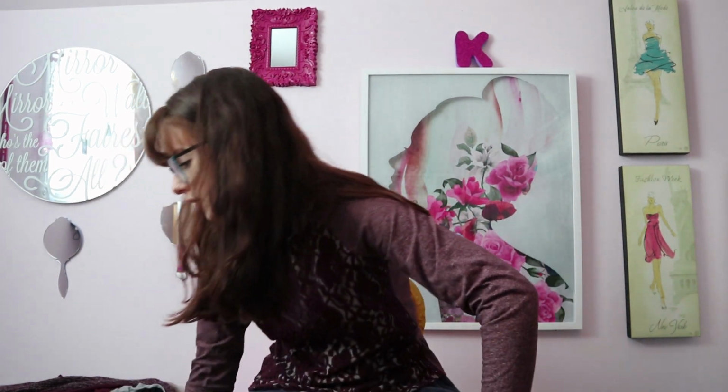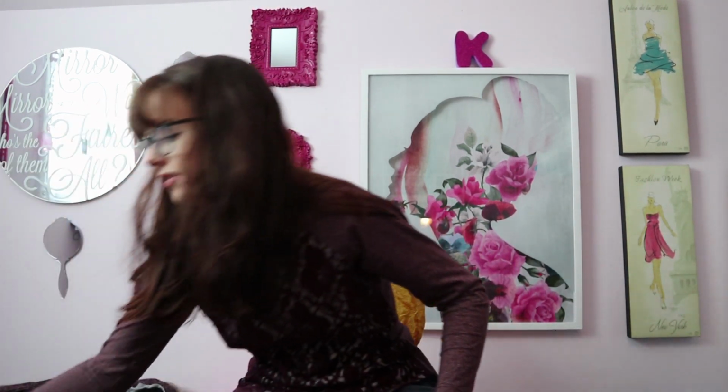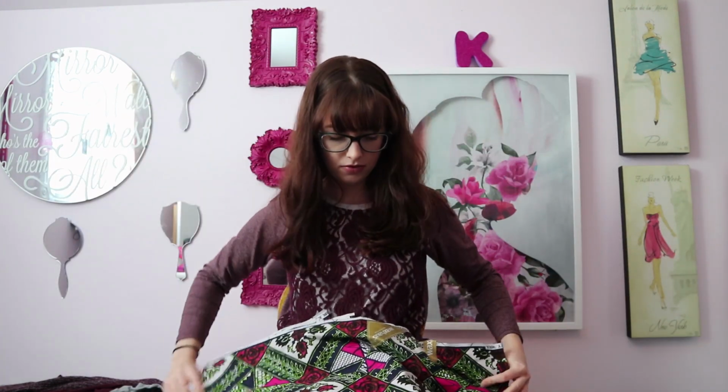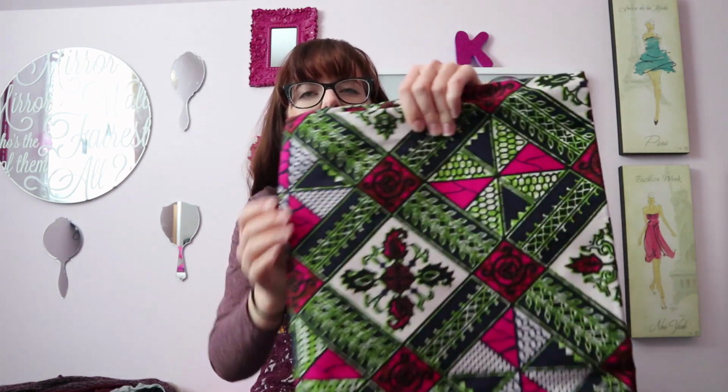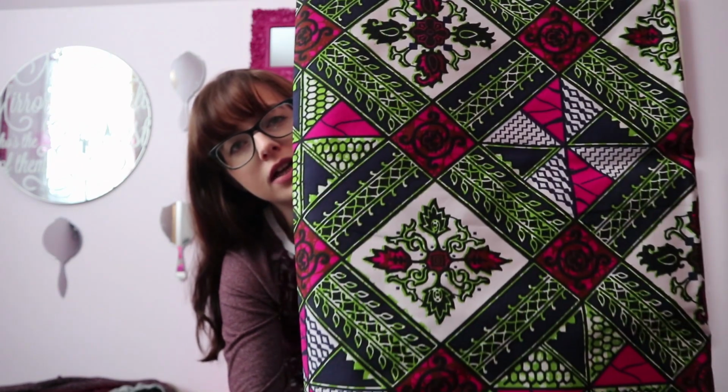Okay. So what's the first one I bought? This one. I liked this one because the pink stood out to me, of course. Let me get it so I can show you better. As you know from the last few things I made last year, it kind of had this color palette. When I did my capsule wardrobe for London, I had a lot of lime greens and pinks and dark colors. But this is the first one I picked out. And I absolutely love it. I think it's so interesting.